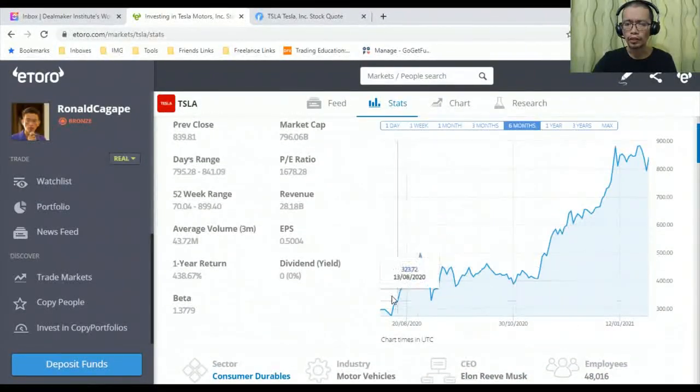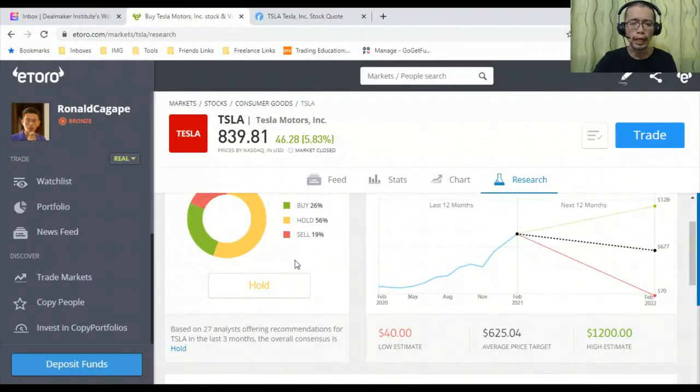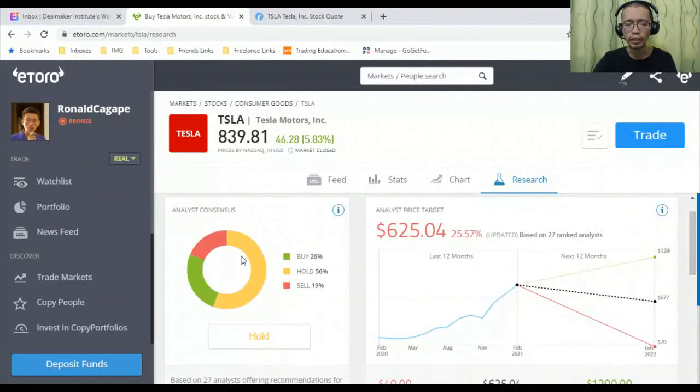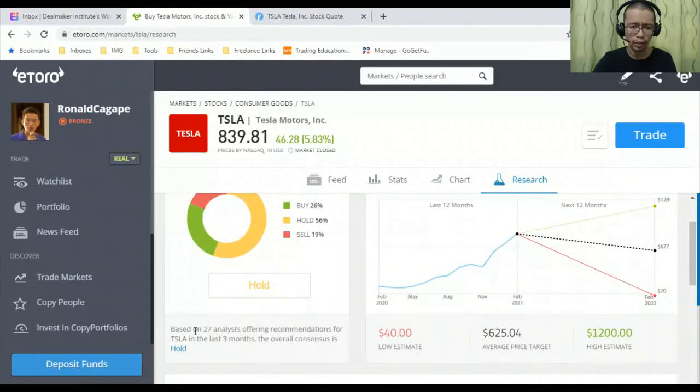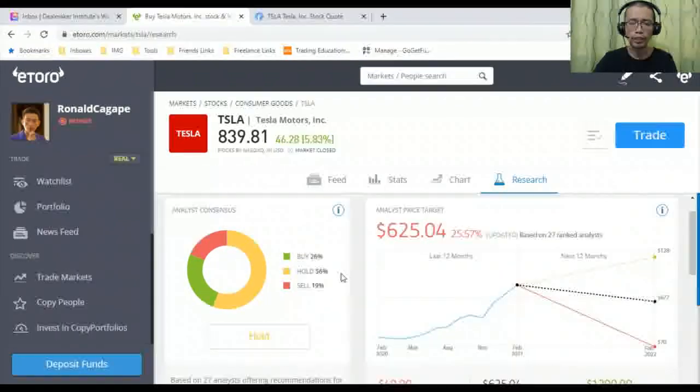So we can see here the amazing run up in Tesla price since last year. That run has actually prompted many analysts to give mainly a hold rating for Tesla. More than half of analysts covering Tesla, and there are 27 analysts that cover the company, give Tesla a hold rating, only 26% give them a buy rating, and 19% give a sell rating. Average price target is $625. So the current price is way more than the median analyst price target.